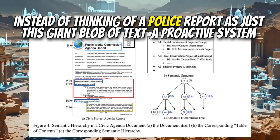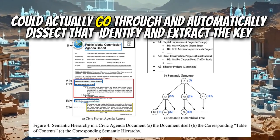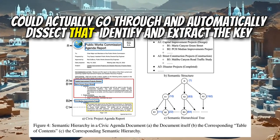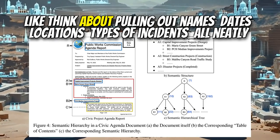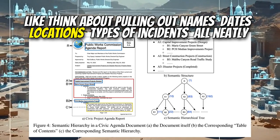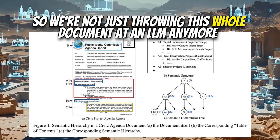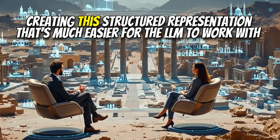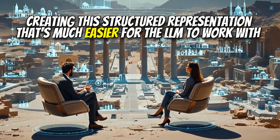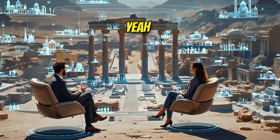Instead of thinking of a police report as just this giant blob of text, a proactive system could actually go through and automatically dissect that, identify and extract the key pieces of information. Like, think about pulling out names, dates, locations, types of incidents, all neatly tagged and organized, so we're not just throwing this whole document at an LLM anymore. So it's like the system is pre-processing the data in a way. Yeah. Creating this structured representation that's much easier for the LLM to work with. Exactly. Almost like giving it a set of cliff notes for the document. Yeah, that's a great analogy.